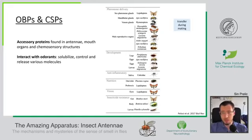Many of these OBPs and CSPs have been studied, and there are a few key features that we understand about them. They, for example, become transferred during mating because they tend to carry pheromones in very many species. Very often they have nothing to do with sensory systems, and they are involved in processes such as development, regeneration after injury in, for example, cockroaches, the maturation, for example, of honeybee eggs, in pupation, in ecdysis, and of course also in phase shifting, for example, in locusts.